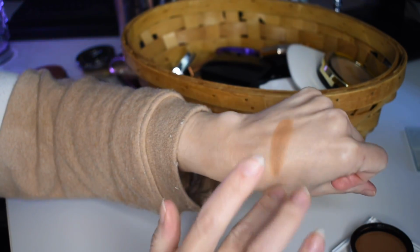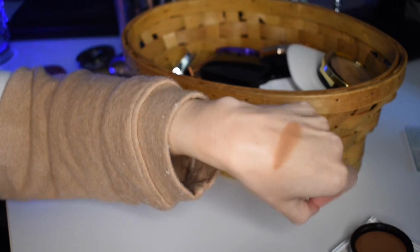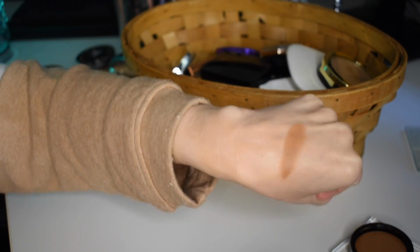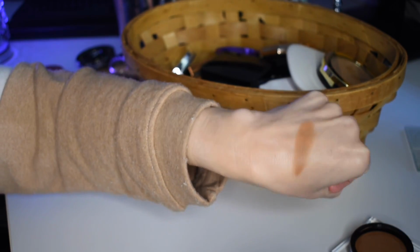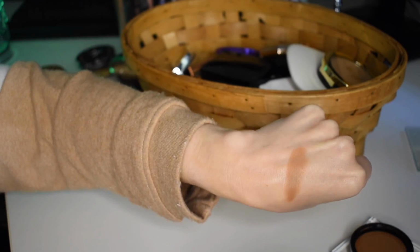I've been loving playing with cream bronzers and then setting them with powder bronzers, same with cream blushes and cream highlights. Then just setting them with a powder highlight or powder blush. I've really been enjoying that. I feel like it makes my skin look more moisturized, and it also locks in my face products much longer than just using powder alone or cream alone.